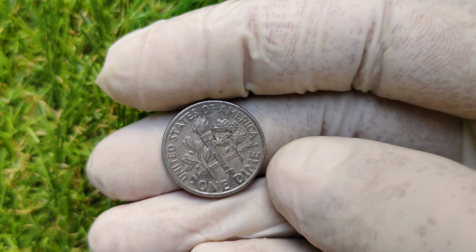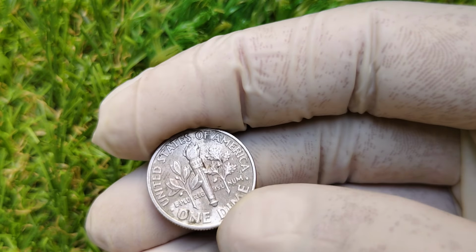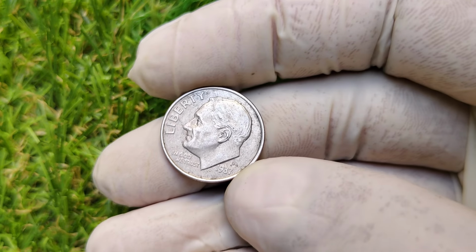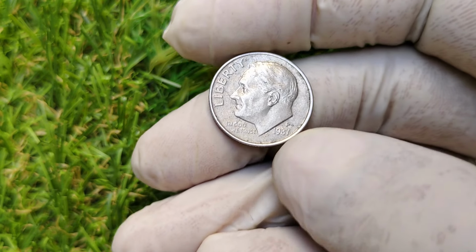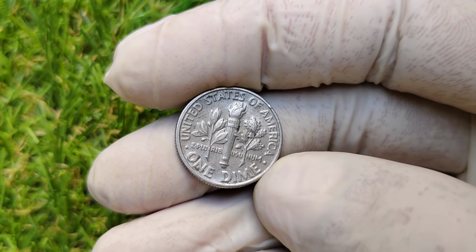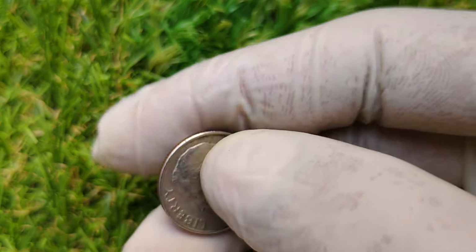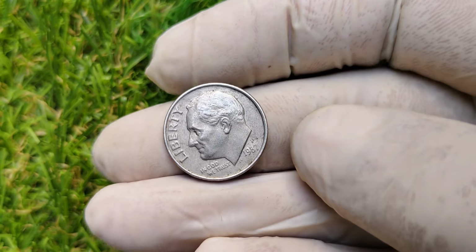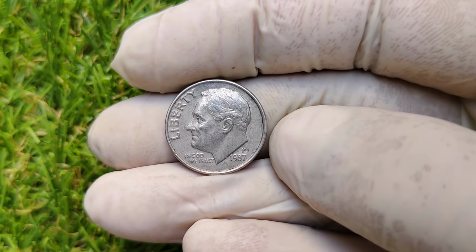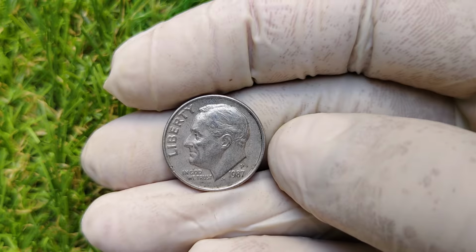So, whether you're a seasoned collector or a curious newcomer, keep an eye out for the 1987 Roosevelt dime. Examine your coins carefully, educate yourself about grading and error types, and consider having potentially valuable pieces certified by a professional grading service. Remember, even the most ordinary-looking coins can surprise you. The value isn't just in the metal, it's in the history, rarity, and condition.